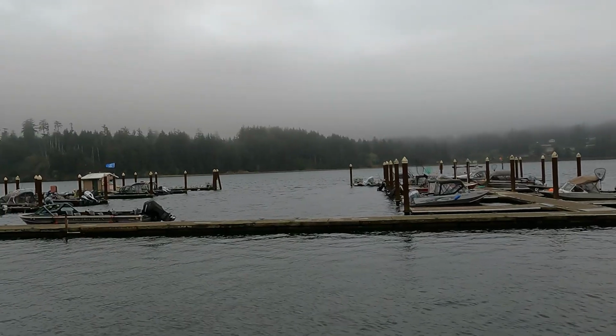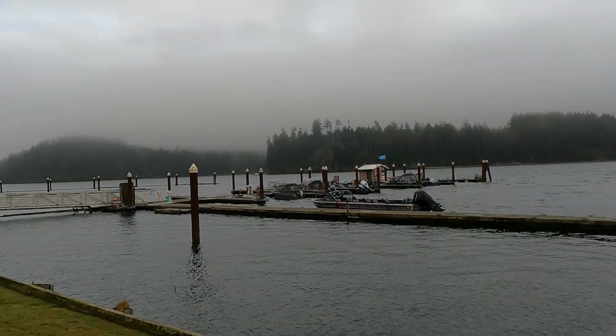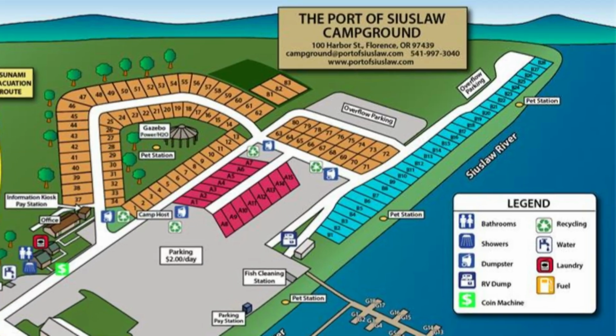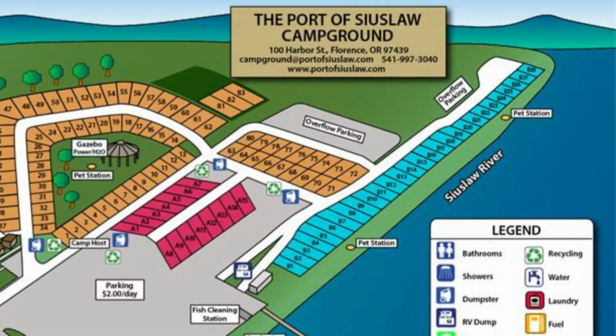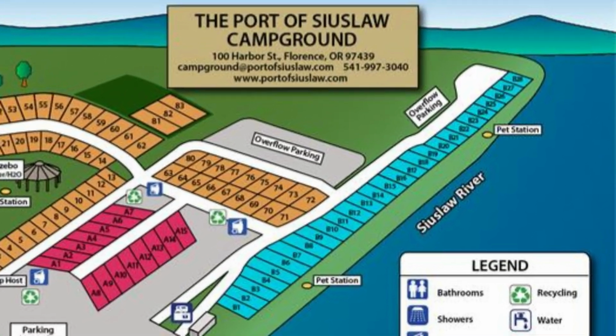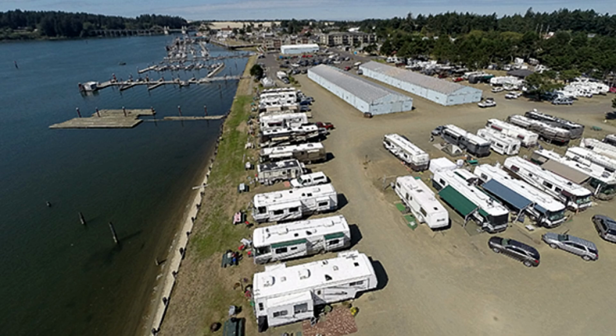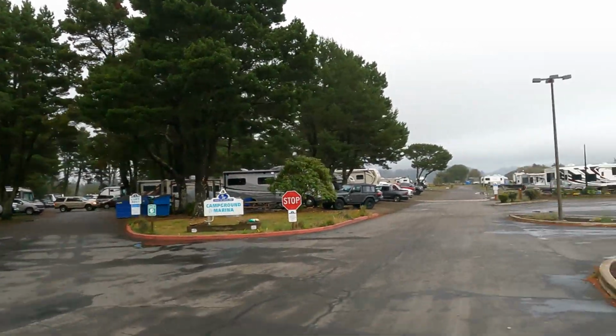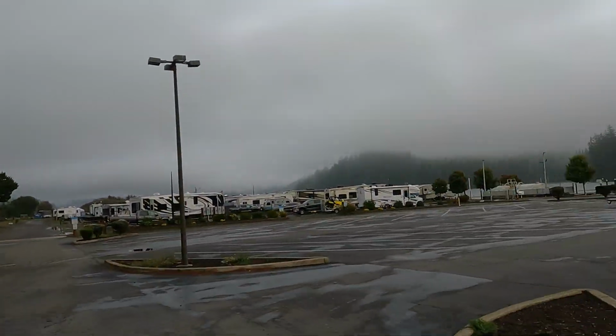There's 124 sites with 28 waterfront full hookup and 96 additional full hookup sites. If you're traveling with your boat, you can also moor it here. Reviews do mention that the sites are tightly packed together. Reservations can be made online up to 9 months ahead. They offer daily, weekly, and even monthly reservations. There's a link to their interactive map in this video's description.